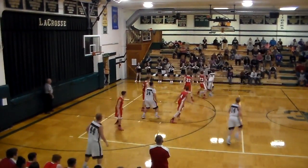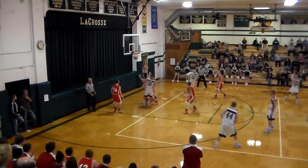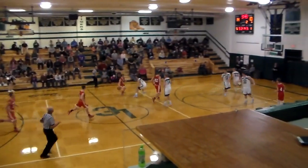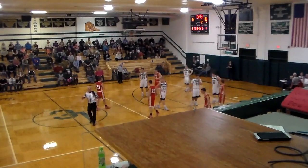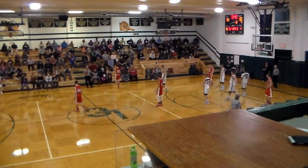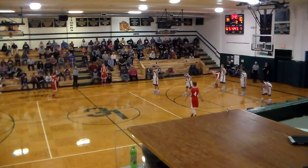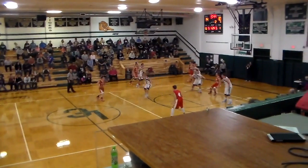Here is LaCrosse on the attack. Goes off to Johnson along the baseline, squeezing underneath, picks it up and then just muscles his way in there. The Tigers lead by 4. Nice strong move there. Foul is going to be called as Dylan Claypool tries to steal it away from Broker. Not a smart move there. And Claypool comes away laughing and says, I know I couldn't get away with that.